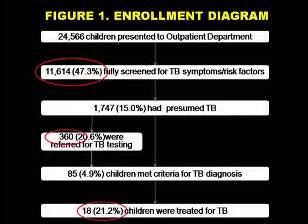This is a flowchart which shows our findings. We had a total of 24,566 children for the period which we evaluated, and of those we see that close to one half of the children, which is 47.3%, were fully evaluated for cardinal symptoms that are suggestive of TB.